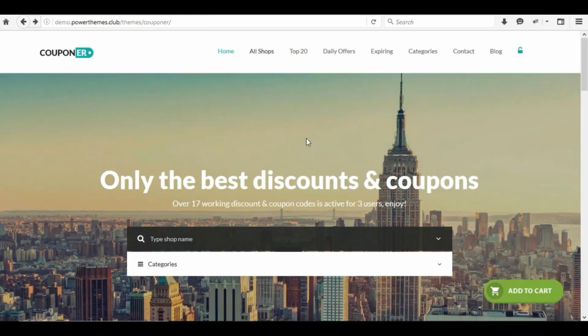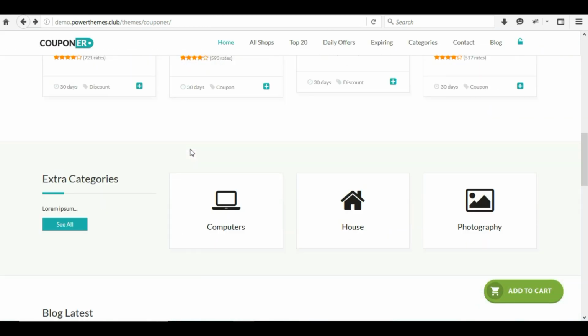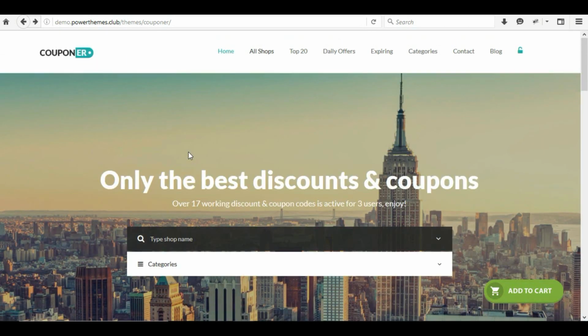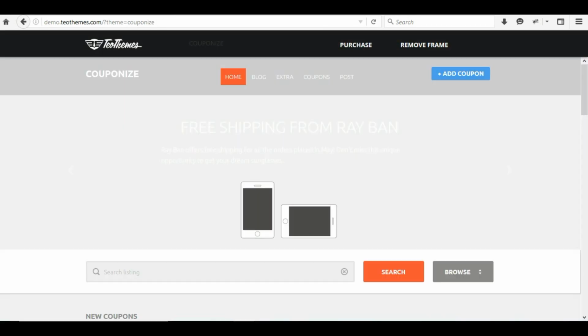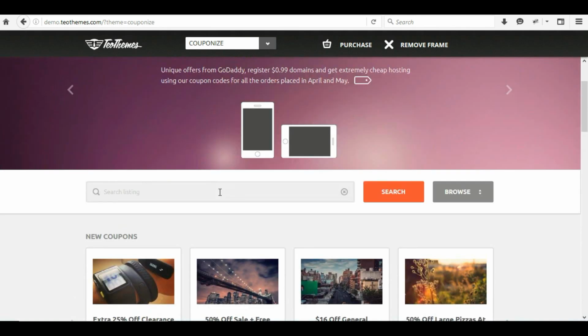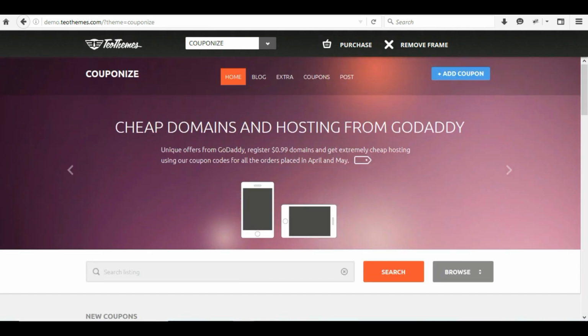So, for example, if I take any example here, you can just change all your categories and all the coupon links. Here you can change the shops. In the same way, you have to customize the theme, and you can literally create your first coupon website.